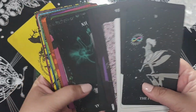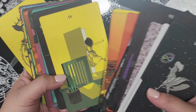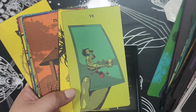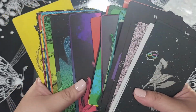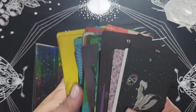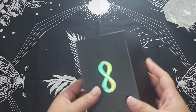Now, the reason why I don't work with this deck much is because it doesn't have a guidebook, and it's not traditional RWS, so I don't really trust myself much when it comes to intuitive readings. It's something that I want to develop, definitely, but it's something that I put off. So usually when a deck that's not drawn the same way as an RWS doesn't come with a guidebook, I don't pick it up as easily as I would a standard RWS. But the symbology is there, so I can still read it like an RWS and use a reference, but it just gives me a little bit of pause. I will be keeping this though. I do like the art on this deck, and that is the Tarot of the Holy Spectrum.